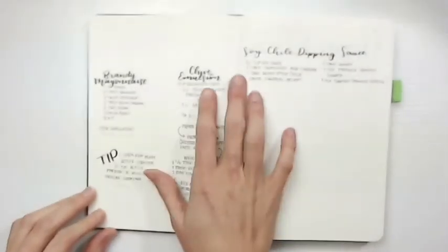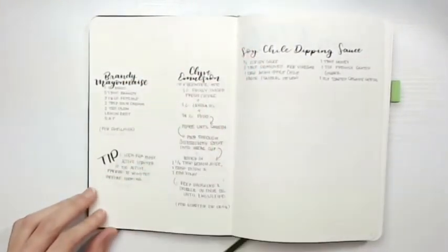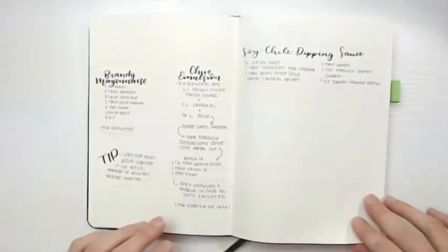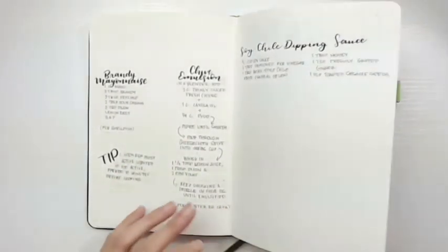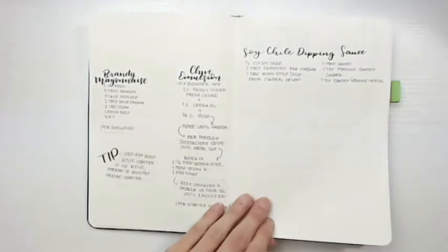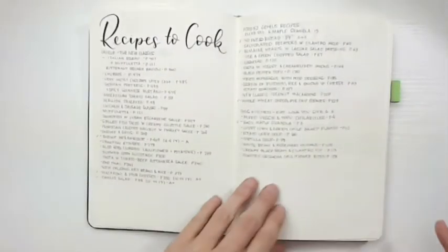So this was, I think, a sauce page. I think I saw this in the Savior book. It's just recipes for certain sauces. I am going to put an index at the very beginning, and on each of these recipes, I am going to put references to where I got them from.